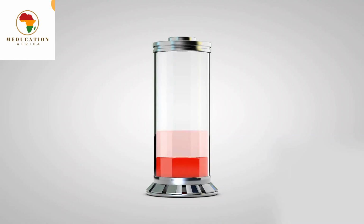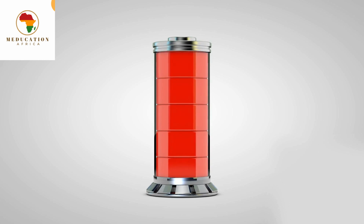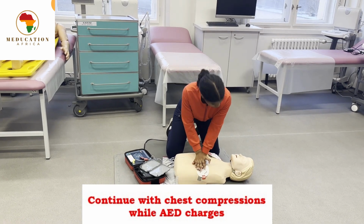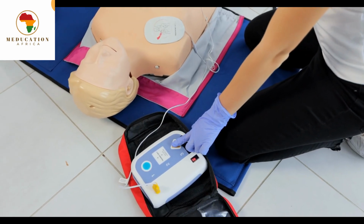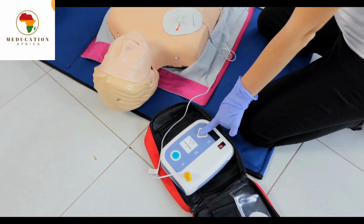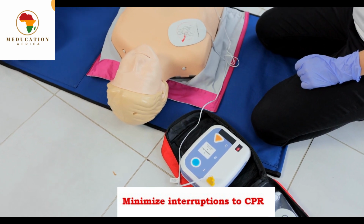Some AEDs need to be charged before applying the shock. If the AED needs to be charged, it will tell you that it is charging. While it is charging, continue with chest compressions. The charging of the AED only takes a few seconds. Once the AED is fully charged and ready, it will tell you that it is charged and that you should apply the shock. Again, minimize interruptions to chest compressions.